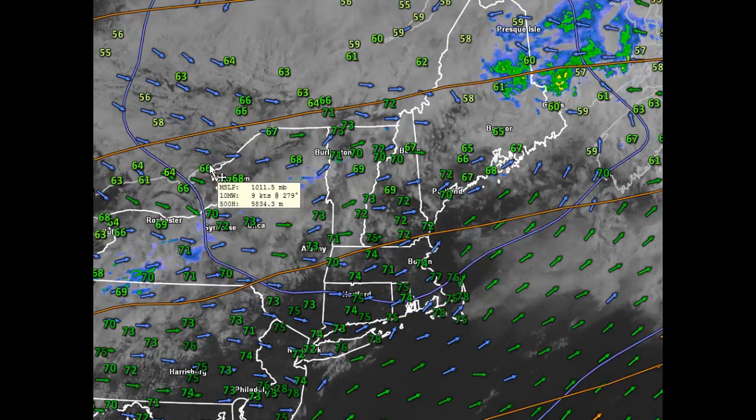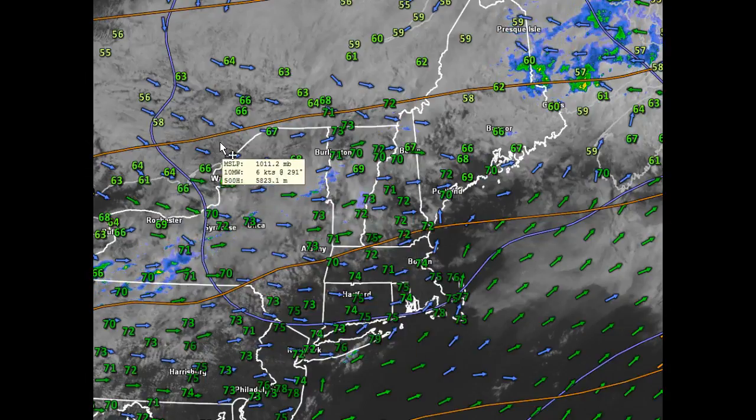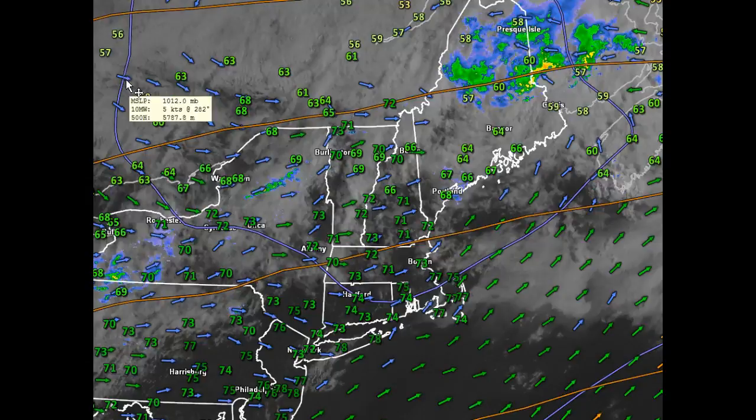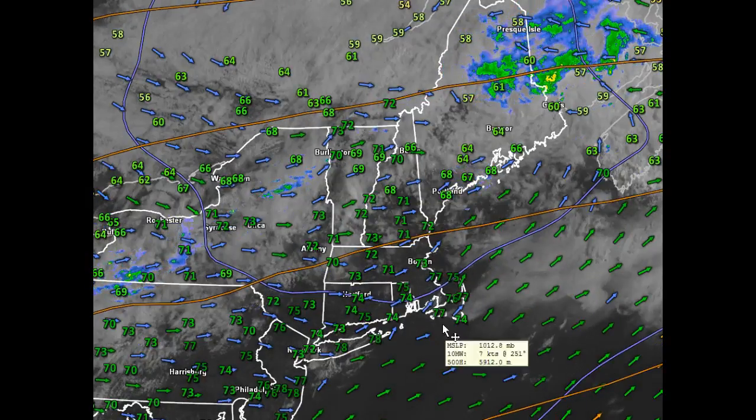Dew point temperatures are still pretty moist back here, ranging up into the mid-60s, but they're dropping off in the northwest areas here, and that's going to be moving in for tonight.